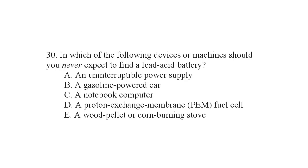Here is an explanation for the answer to final exam question number 30 in Alternative Energy Demystified, 2nd edition. If you have the printed book, please see page 316. In which of the following devices or machines should you never expect to find a lead-acid battery?